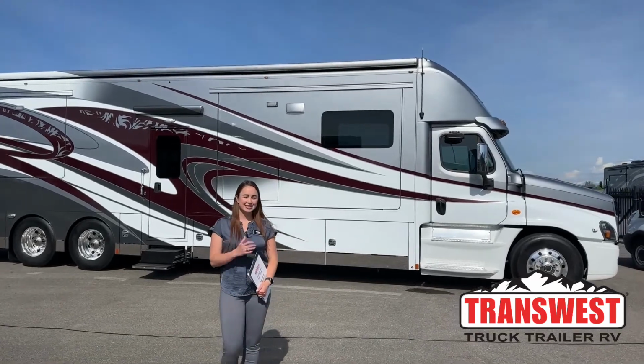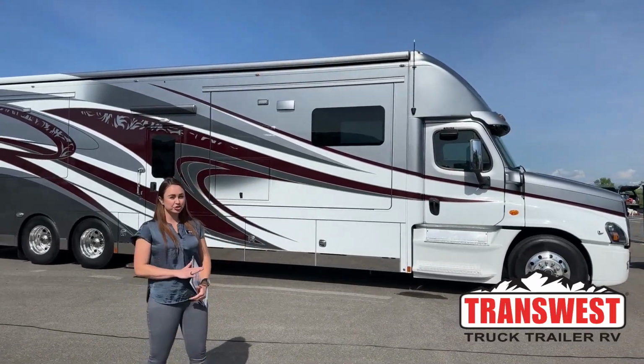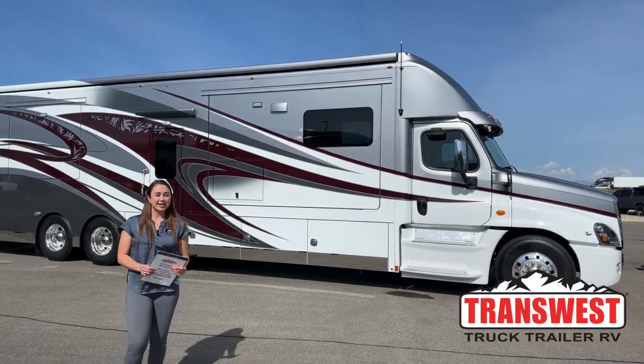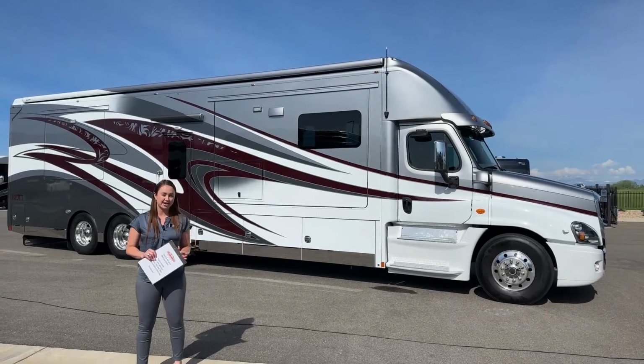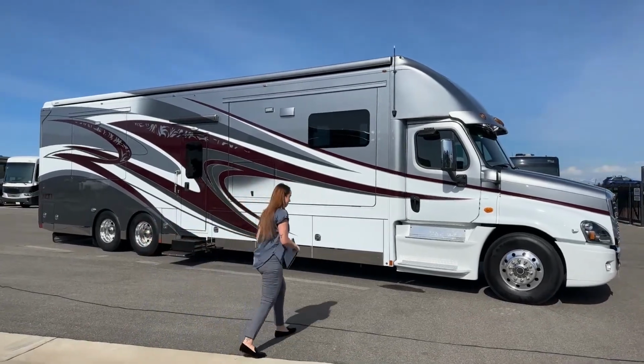My name's Taylor, and today we're going to be going over our used 2017 Renegade IKON, and it's a 4534 with just under 35,000 miles. So let's get right into it.